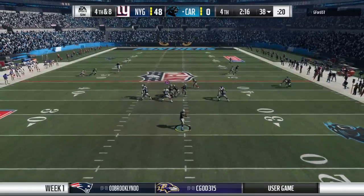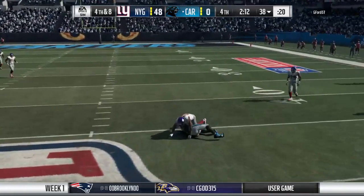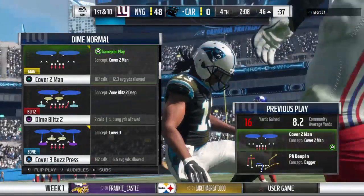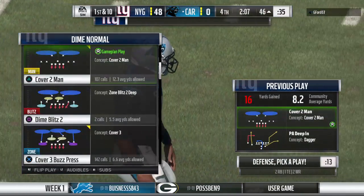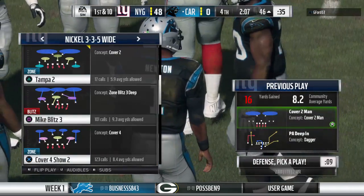Desperation time. Newton, 4th down. Gets it to Benjamin. It's caught. And he gets this one across midfield for the 1st down to the 46. That'll be a gain of 16. And on 4th down, they're able to convert and move the sticks.